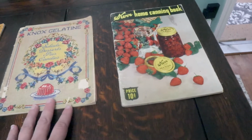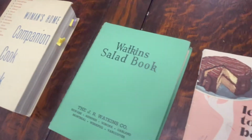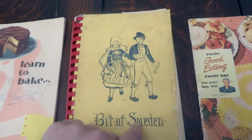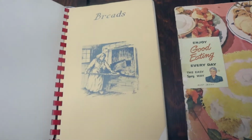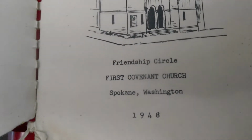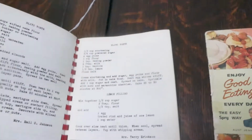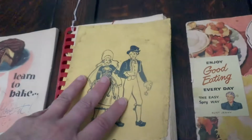So yeah, lots of good things. I find a lot of old canning books, which I don't can very much, but I probably should. I have never made anything out of this Best of Sweden. My family's actually Swedish, so I should probably try something from here. It looks like a church, Friendship Circle, First Covenant Church. So I had to buy that when I saw it because, you know, local and Swedish. But there's some good things in that.